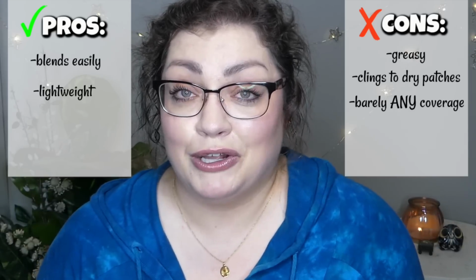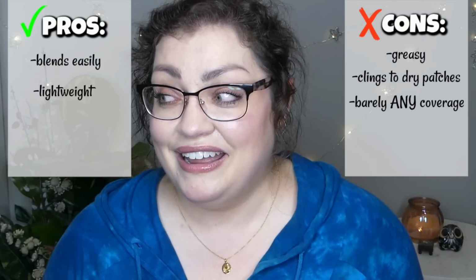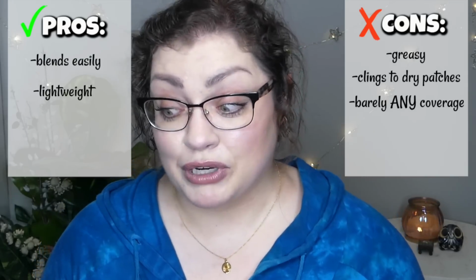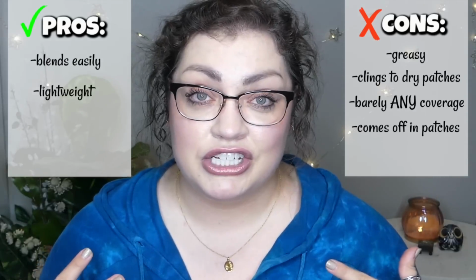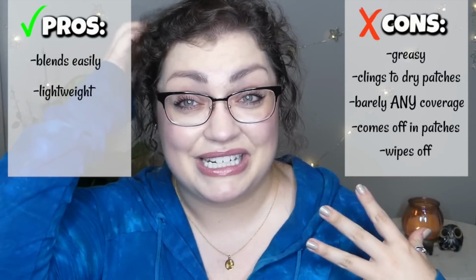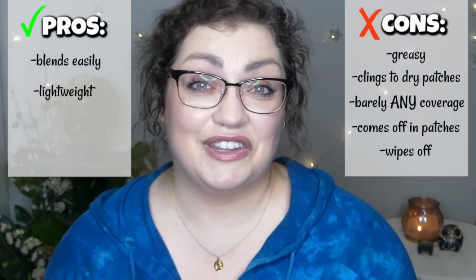It also, to me, this is a con anyways, has barely any coverage, to the point where it doesn't even seem worth it to put on. Personal opinion. And then also the fade on it just isn't good. It comes off in patches, it wipes right off, and I will never reach for this ever.